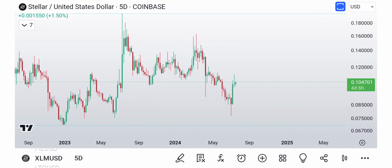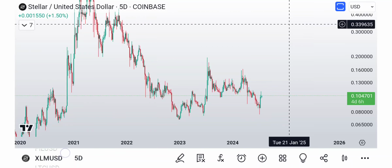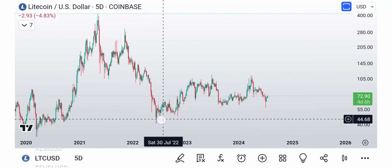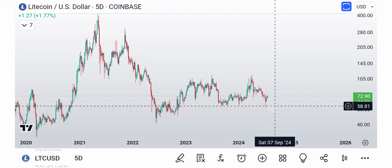XLM, same exact thing as XRP. You got 3 up, 3 down. Let's go. Litecoin also could be a 1, 2, 1, 2. I don't like it as much. It looks more like 3, 3.